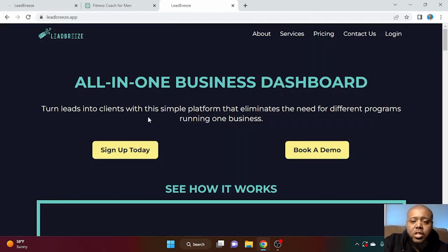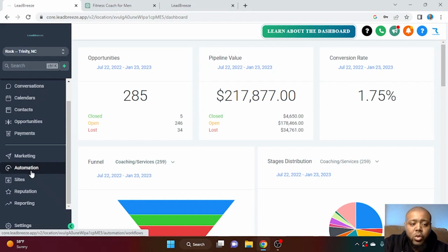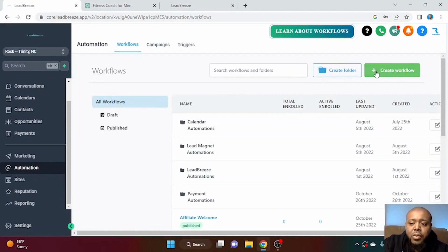So the first thing you need to do is go to leadbreeze.app. You need to log in and make an account. This is going to allow you to automate your email sending and your text sends all together. Once you go to the back office, make sure you hit automation. You want to create a workflow.